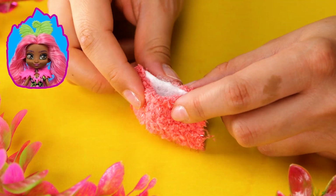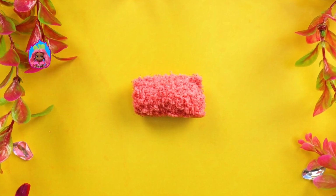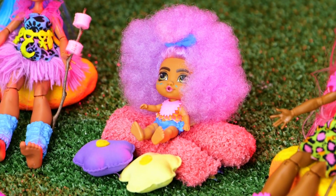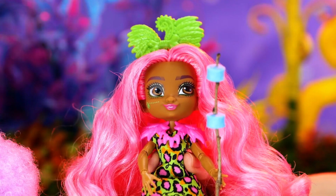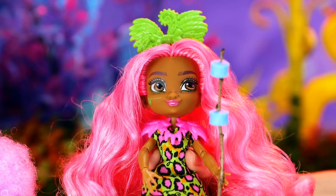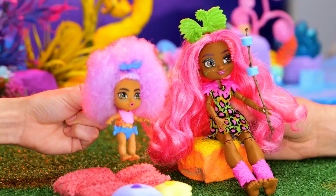Oh, these pillows are so fancy. Fura is gonna love them. Oh, she loves them. And look, she's finally winding down. False alarm. I've got one last bedtime story. This one better work. Ready, Fura?